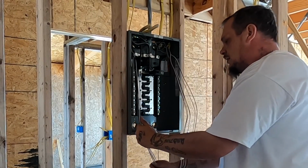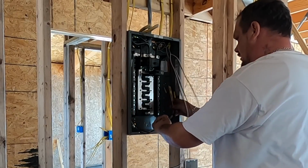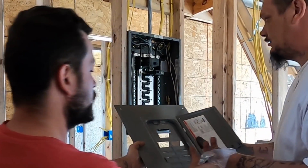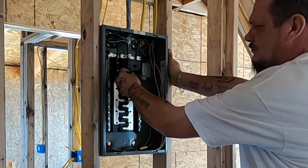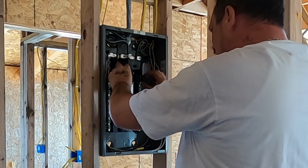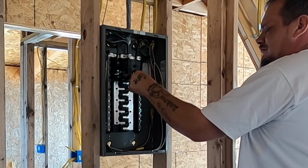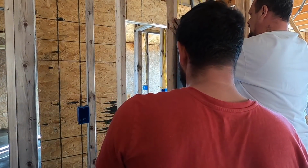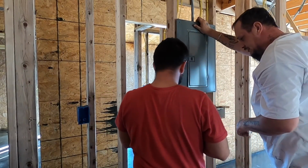CJ, hey, where's the cover to this panel? Because the panel ships with the top 2 ports open, Dustin is installing an additional breaker that isn't connected to anything yet, so that nothing can be inserted through that open space and cause a problem. You want to leave just a spacer? Yeah, the ones that are blank.